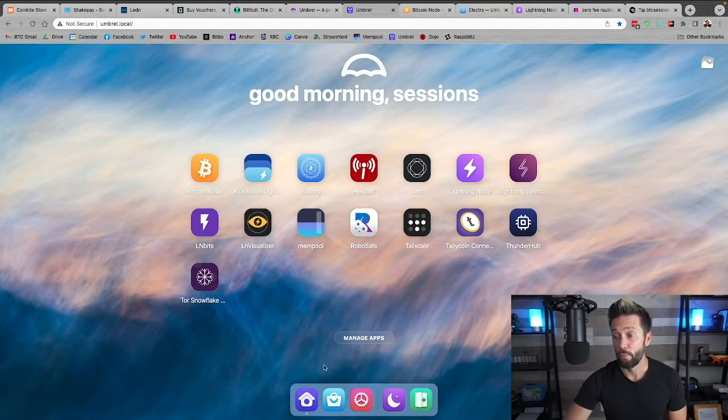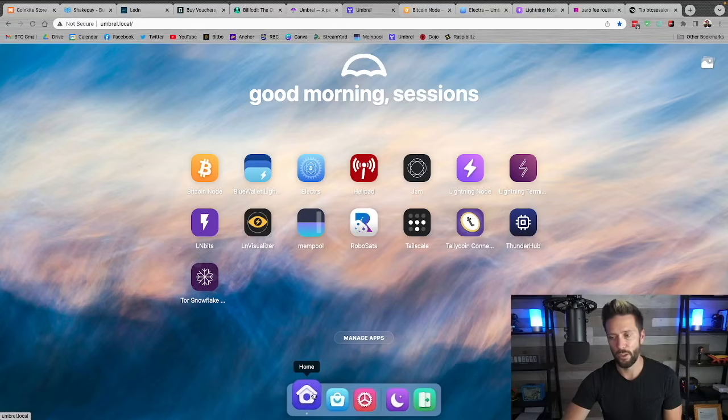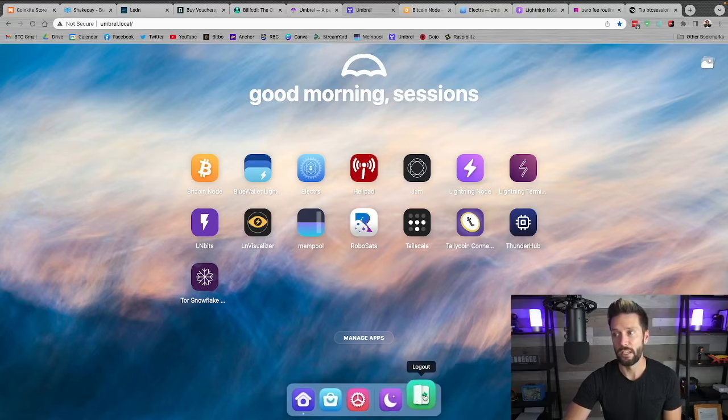Now, at the bottom, you're going to have your dock. So right now we are on the home screen. There is also an app store, settings. You can switch between light and dark mode, and there's a logout button. So let's take a look at the App Store.